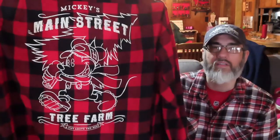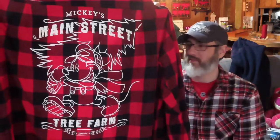So I got a shirt too. This was $59.99. Yikes. So there's the front with Mickey's Main Street Tree Farm. That is like their theme. Everything's so cool. It's just a red plaid flannel, and here is the back. Isn't that awesome? Yeah, that's cool. It is probably a good thing we're not going to be at Disney over the Christmas season this year, because we love that. Oh my goodness, we would buy one of everything.